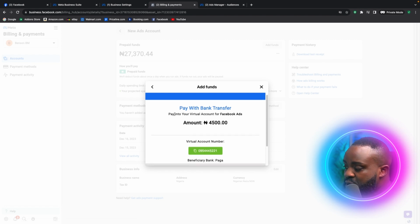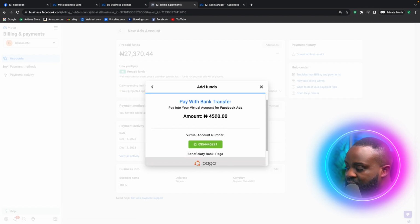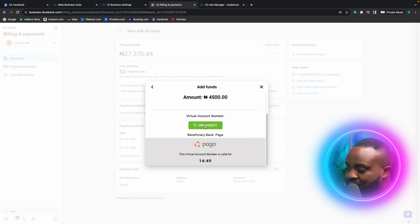You can see it here. Pay into this virtual account number for Facebook ads. You can see the amount you're paying. This is the bank account number. It's a virtual account number, and then this is the bank, Paga, right? And it says that this virtual account number is valid for, there's a countdown here, and that countdown only means that if you do not finish paying this before it ends, then the bank account number is going to be invalid. It's only available for these 15 minutes. So I would advise that you get your phone ready to make the transfer immediately. You see this page, then you transfer into this account number. The moment you transfer, you would see the money reflect in your ad account. It's pretty much that simple, right?